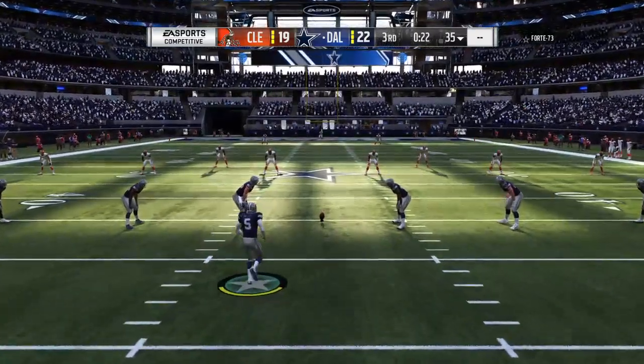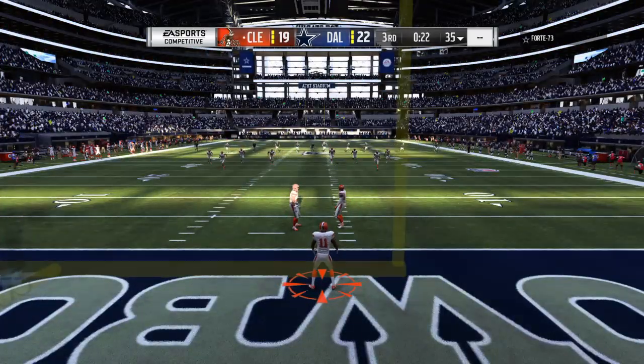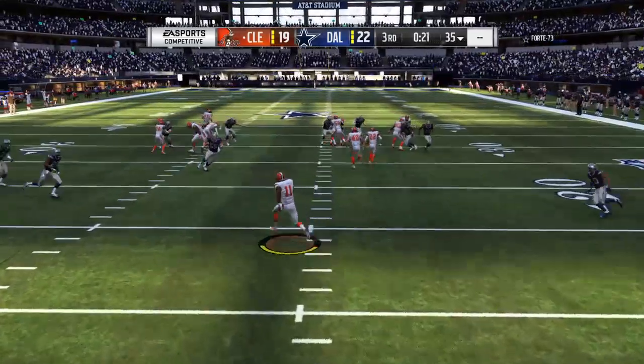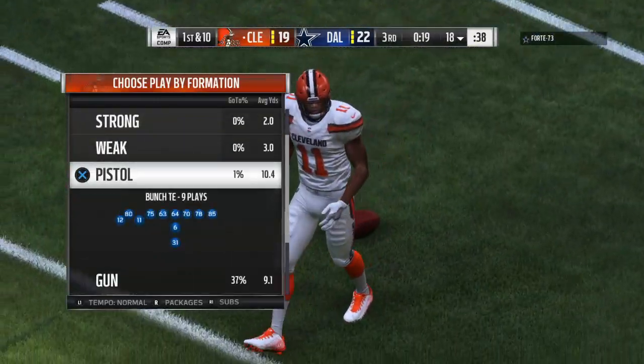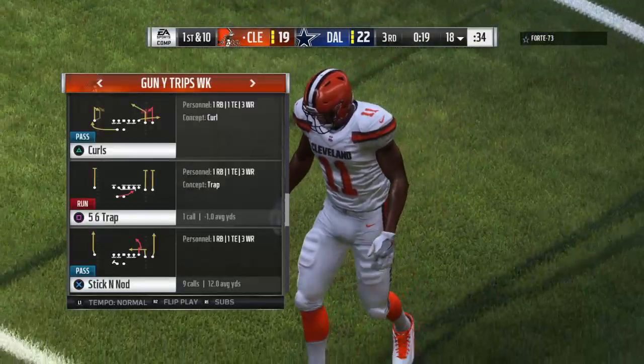Bailey now to kick this one away. This fielded a few yards into the end zone. And the decision to bring it out is going to cost him about 7 yards all told as he's taken down back shy of the 20. And now Cleveland geared up to take the field.